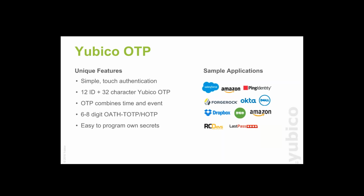You have complete control. Now, the YubiKey OTP is free and easy to integrate into both internal and customer-facing services. To aid with this, we offer the YubiCloud. It's already in use in many of the options available here, such as Salesforce or LastPass. We also support Ping ID in Salesforce, I do beg your pardon.